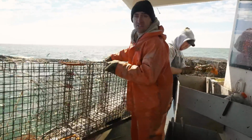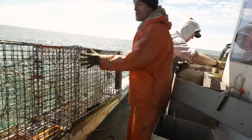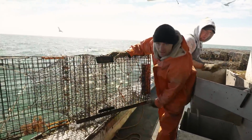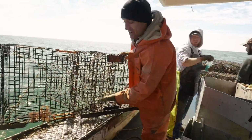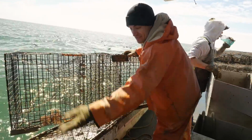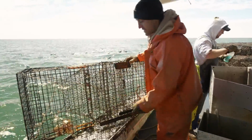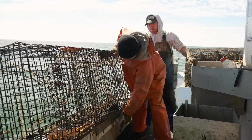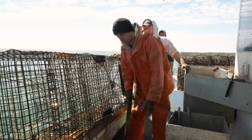Look at what they've done to this trap. This is a $200 trap, and it's supposed to have 2 wood runners that go the length of the bottom that make handling the traps easier on the rail. When they break like this, it's a nightmare because they get stuck on the rail. When you try to land them, you try to handle them, move them, it's miserable. They've completely ruined this trap.